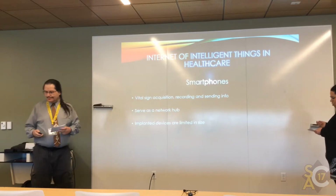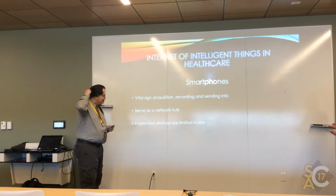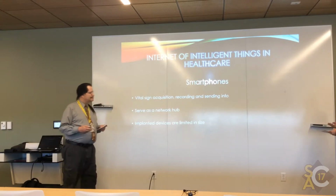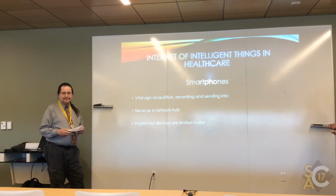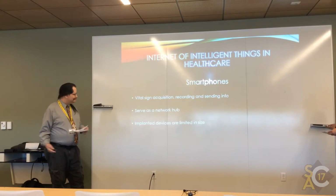And then, of course, smartphones do more than just collect data; they also monitor. Smartphones can act as hubs for small devices, enabling devices to be smaller and more comfortable. Smartphones give the healthcare facility more Internet of Intelligent Things options.